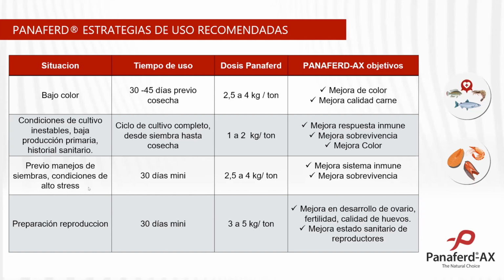It could be as well, this is a third scenario, especially in terms of very specific conditions you may face during some cycles. It could be high temperature, it could be low salinity. Low salinity is also a major problem for some farmers. Again, we advise a 30-day, let's say 4 weeks, use at a dose between 2.5 to 4 kg per ton, and it will show some interesting results in terms of survival.